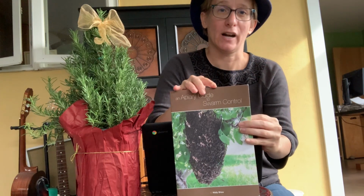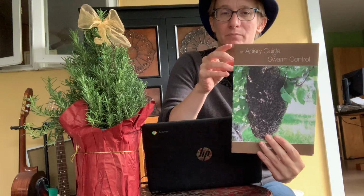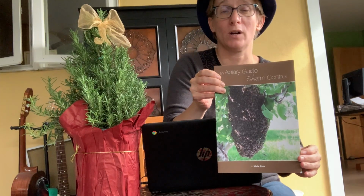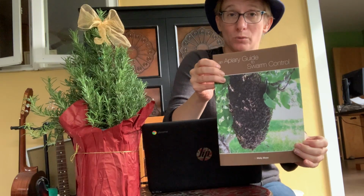So when you see the diagrams and the step-by-step instructions, it's assuming that. But if you're a thoughtful, smart person and you sit down with a pencil and paper and look at this for a little while, you can easily adapt all that information for whatever brood box situation you actually have.